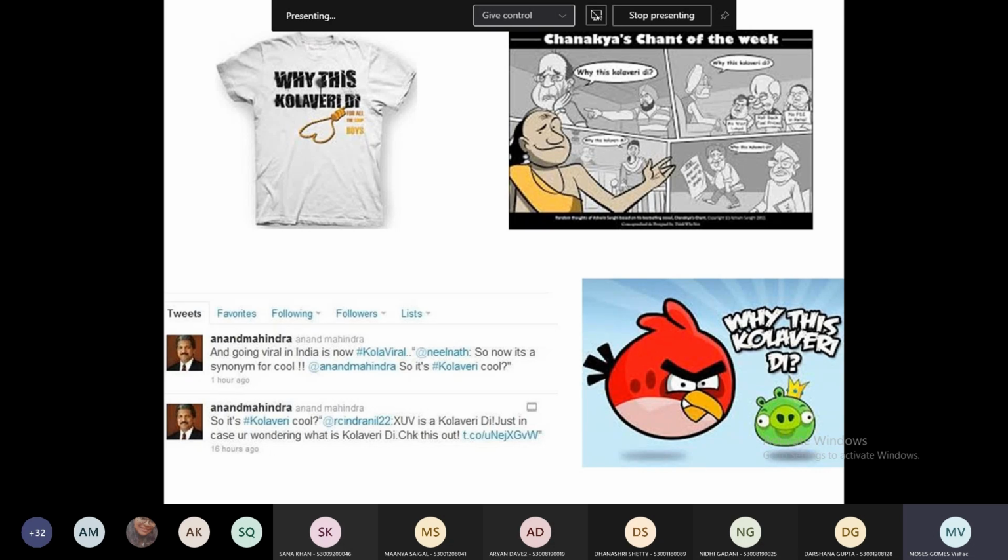From T-shirts, to the Angry Birds version of Kolaveri Di, to memes of Chanakya chant going across everywhere, this meme started flooding the social media channels. When the memes started flooding and this song started being shared, more and more people wanted to see the song, and then people started sharing it.